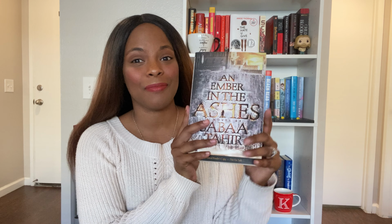However, I have known about this book. I did want to read it, and the type of book that it is made me pick it up even more, and I will share that in a minute. But that is An Ember in the Ashes, and this cover is gorgeous.